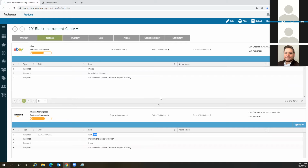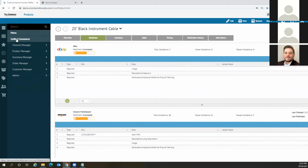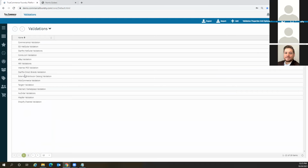So the system is quickly and easily telling you, here's what's missing for you to be successful in publishing these items to the places they need to go. But what's nice is that we're not just validating the mandatory fields that are part of these different channels. You have the ability to go in and adjust the validations for each of the channels.